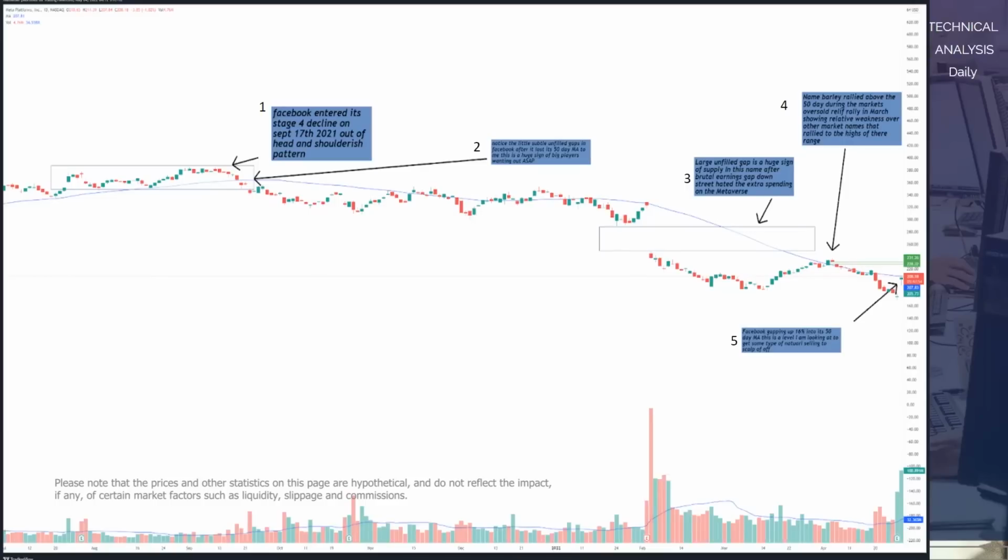Three, you can see that big gap it had after its last earnings. A large unfilled gap is a huge sign of supply in the name. After brutal earnings, it gapped down; the street hated the extra spending on the metaverse and the slower user growth. Four, the name barely rallied above the 50-day during the market's oversold relief rally in March, showing relative weakness over other market names that rallied to their highs during that same period.